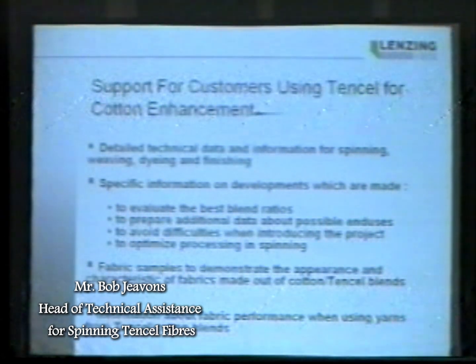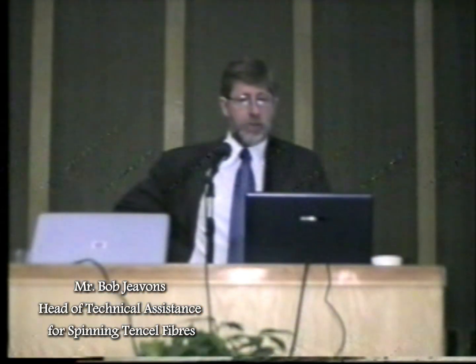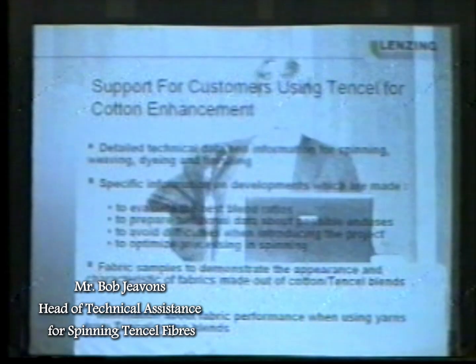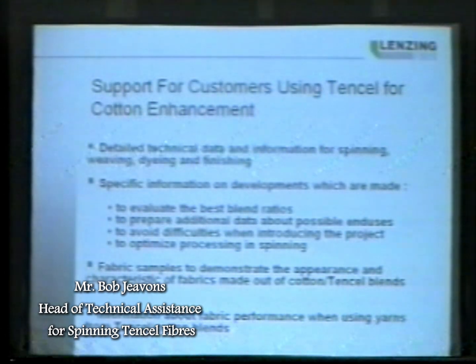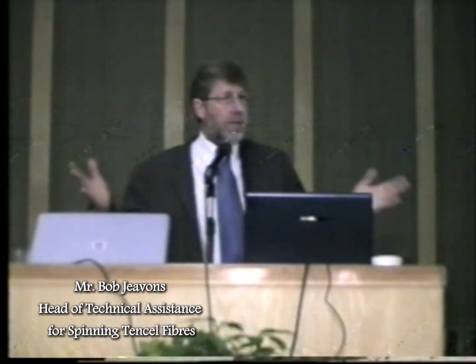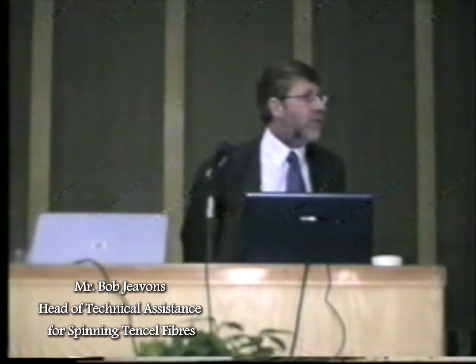We also can offer fabric samples to demonstrate the appearance and characteristics of fabrics made out of cotton Tencel blends, and also information about fabric performance when using yarn from Tencel cotton blends. That's the information that we have to date.